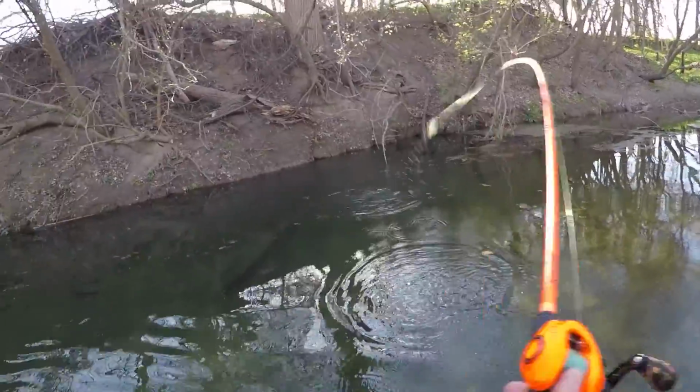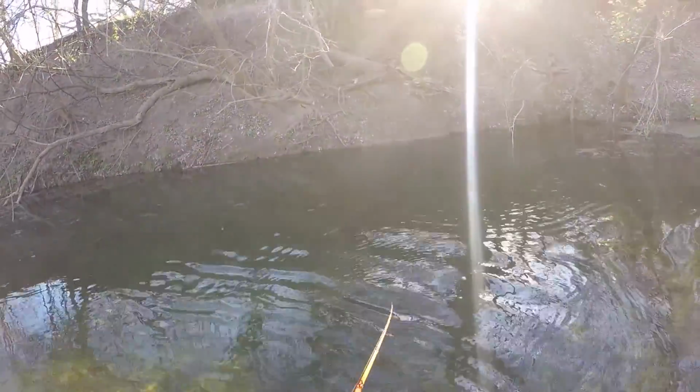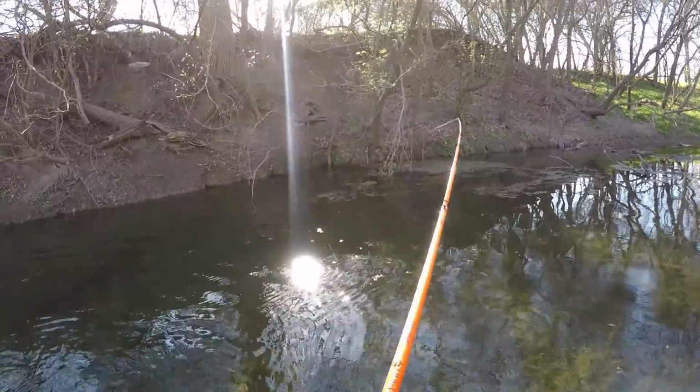See if we can get him again. Dang. Wasn't a huge bass, but it was a bass. Just hanging out over there.